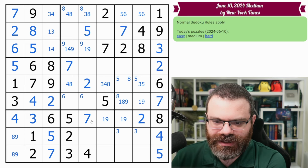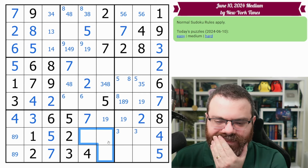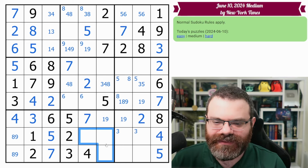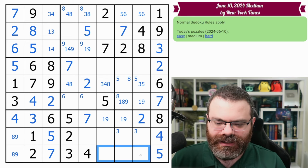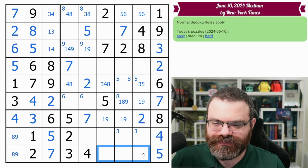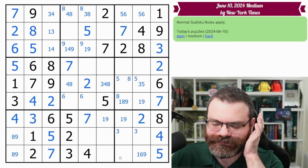All right, lots to follow up with. Let's look at this box first. We need 1, 6, 8, 9. Really? 1, 6, 8, 9? Nothing? I'm actually seeing nothing. Okay, we can't mark that yet. This row is also 1, 6, 8, 9 then. This can't be 8, so it's 1, 6, 9. That's it.